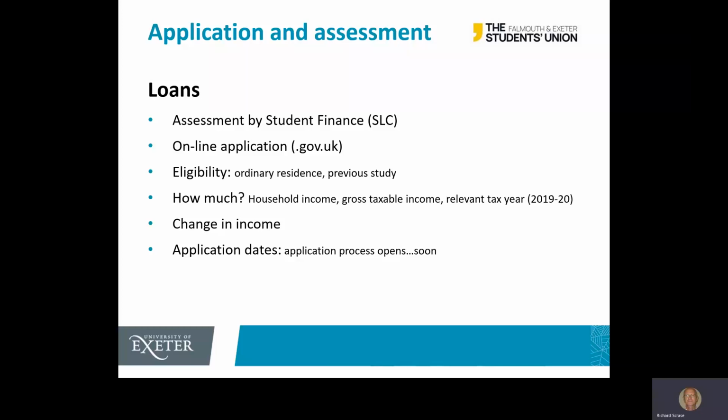The eligibility criteria include ordinary residence in the UK, and that's having been resident in the UK as a main or normal place of residence for the 3 years up to the 1st of September 2021 for a course starting this year. And it's also a criterion which relates to previous study, and if you've studied at higher education previously, before starting the course that you want to join the University of Exeter for, it may affect your entitlement to a tuition fees loan.